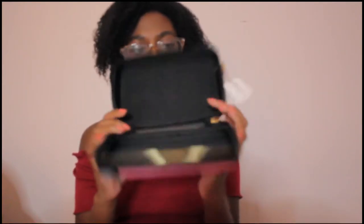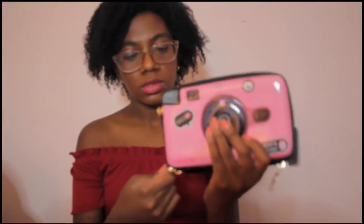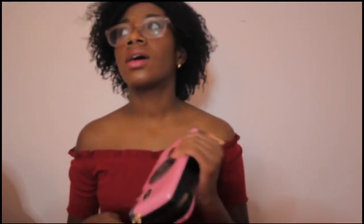And then on the back of the bag it says love you 3000, so that's cute. It's very nice and sturdy and structured. It just opens like this, like a little compartment, like a little suitcase. So yep, I got this as a cute little accessory.